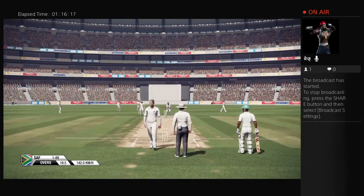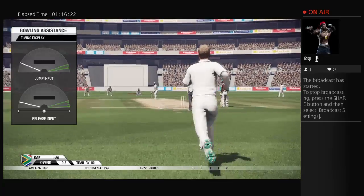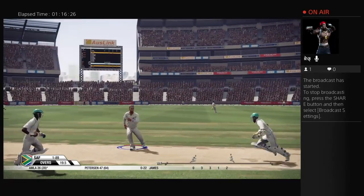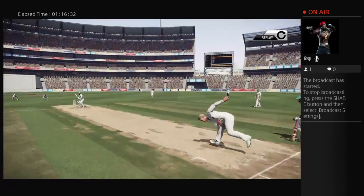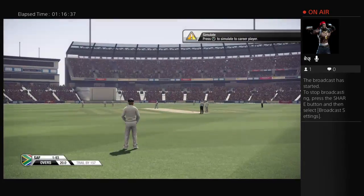2 runs. And with those runs, he moves into the 30s here. End of the over, and the batting side will be very happy with that.